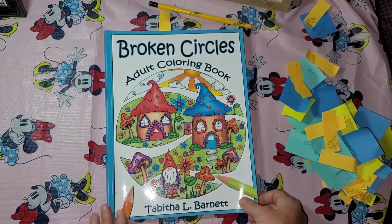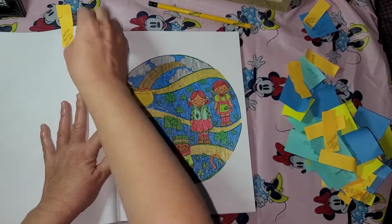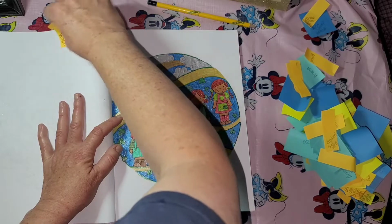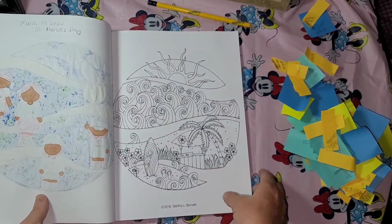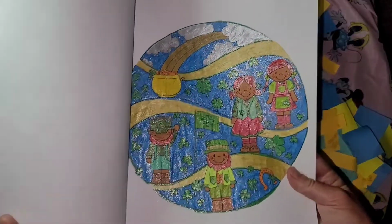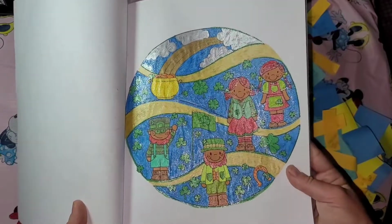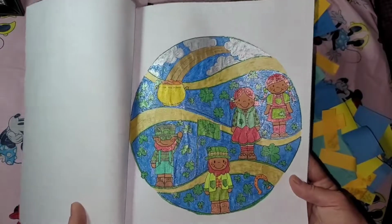Broken Circles, Tabitha Burnett. Oh, I've got one more book in there to show you, too. Ohuhu Airblend markers and various glitter gel pens on this picture. March the 17th. I did this one on St. Patrick's Day. A lot of glitter. Sparkly. Hope you can see it good.